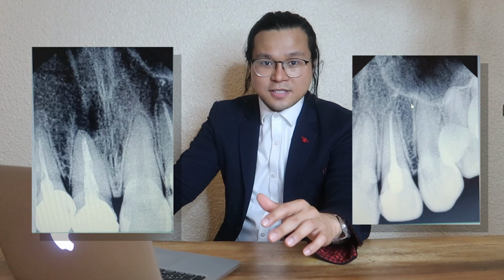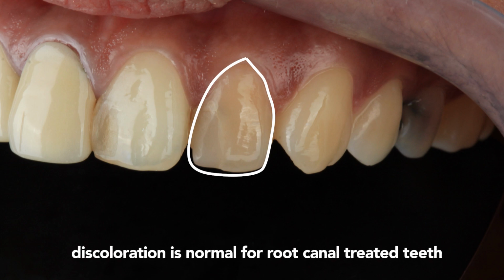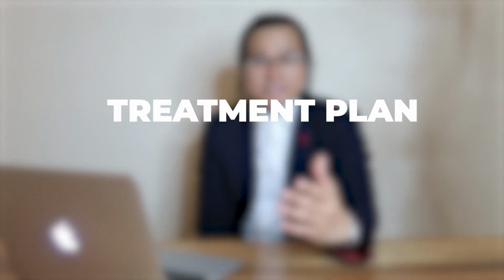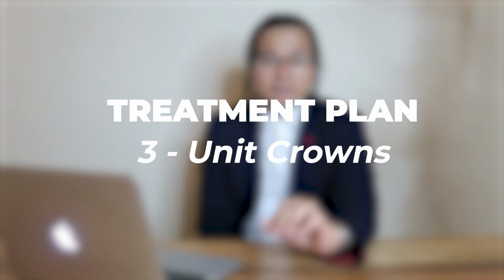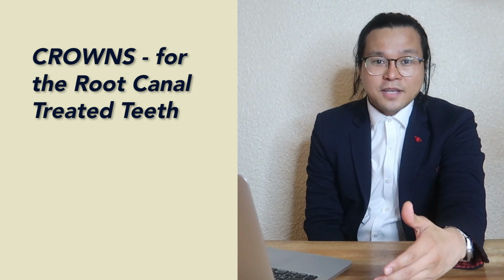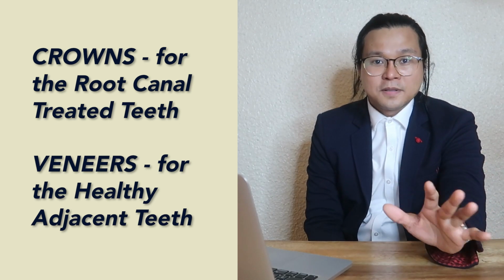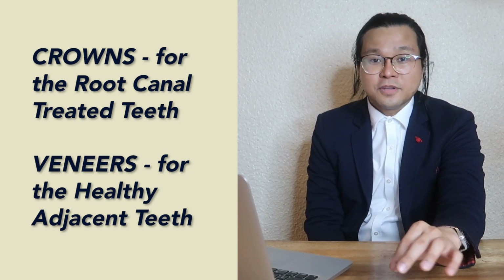The upper lateral incisors were root canal treated, which means they are non-vital, so they're dead. Discoloration is common, okay? There was a big cavity before, and the extent of the cavity went far. That's why it ruined the sound structure of the teeth. So my treatment plan for Ivy's case would be 3-unit crowns and 5-unit veneers. For the root canal treated teeth, I will be doing crowns. And for the sound structure, no problem, they are vital and not root canal treated, so I'm going to do veneers.